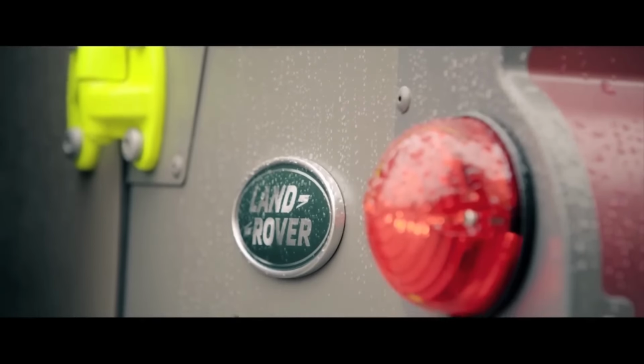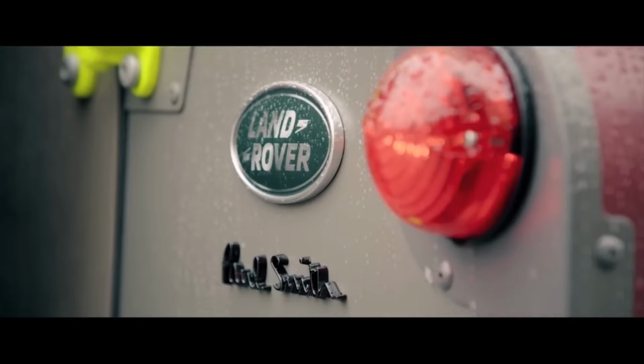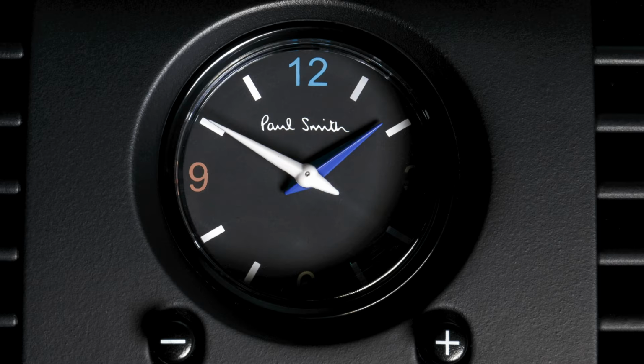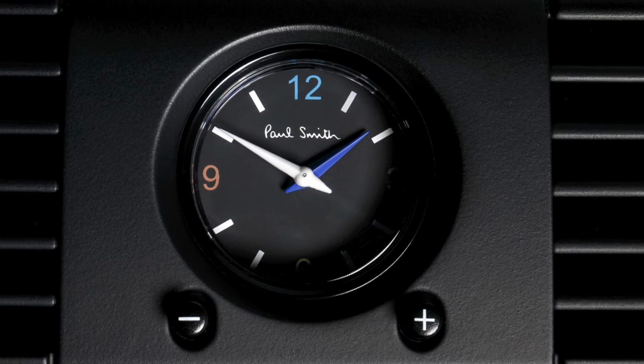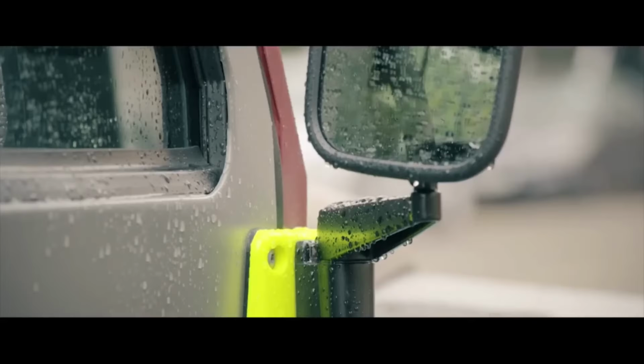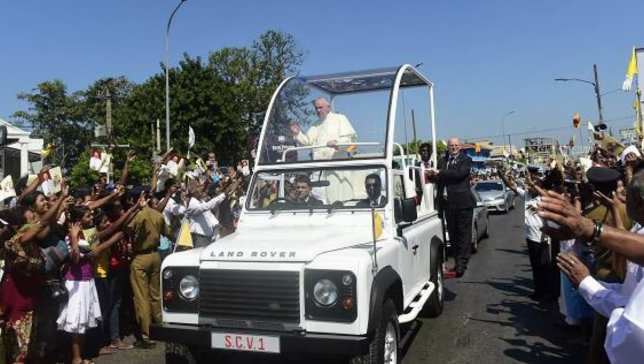It features a mix of leather and fabric seats, an image of a set of keys printed inside the glove compartment, a hand-painted bee on the roof. The traditional clock has been replaced with a Paul Smith fascia. However, the Defender did keep the majority of the traditional elements. The fourth vehicle in this video is a very important vehicle, as it had the job of protecting one of the most important people in the world, the Pope. Introducing the Land Rover Popemobile.